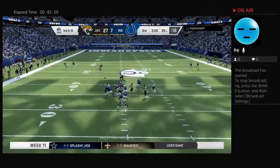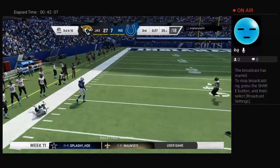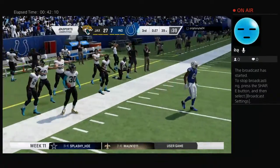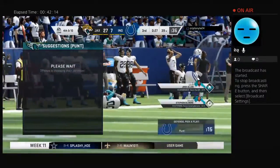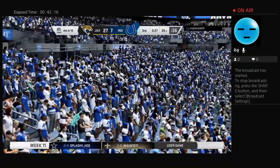Smith throwing again. And that is intercepted. Or was it? Wait, they'll say no. No interception. He did not keep the feet in bounds, apparently. So that's just going to be an incompletion.